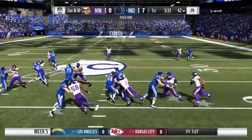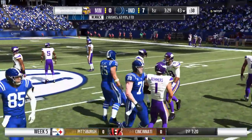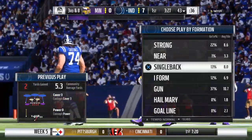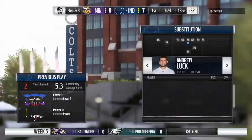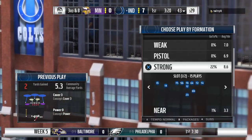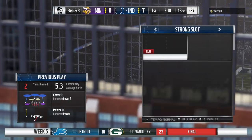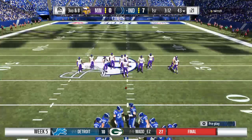Now a handoff looking right. So a nice job to break the one tackle, but not much daylight after that as he's brought down. Just a couple there on the 2nd down run. Now they're staring at a 3rd and 8 situation. There we go. Nice play, baby. Throwing.